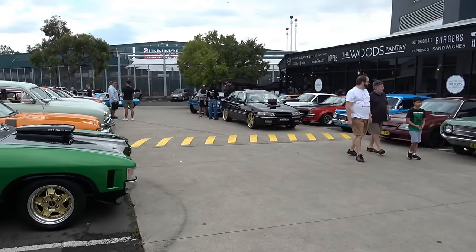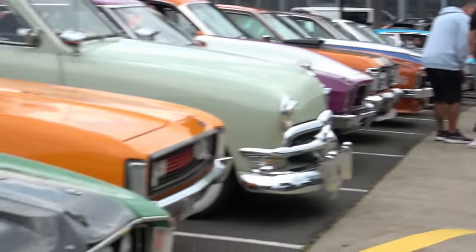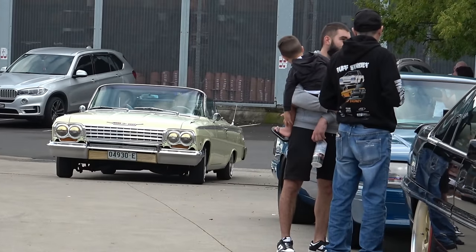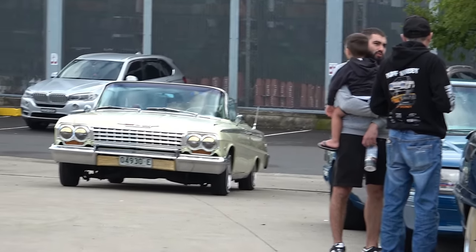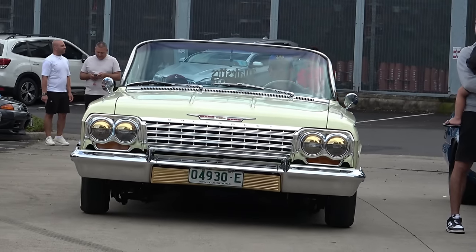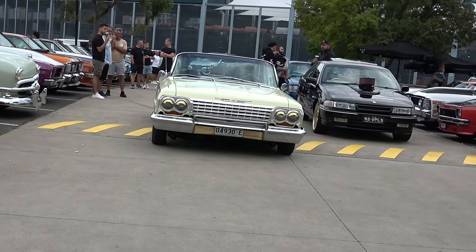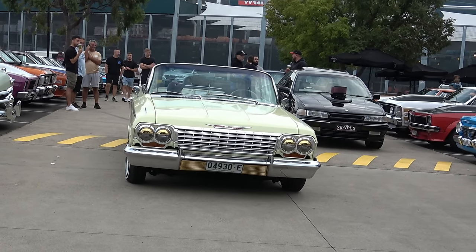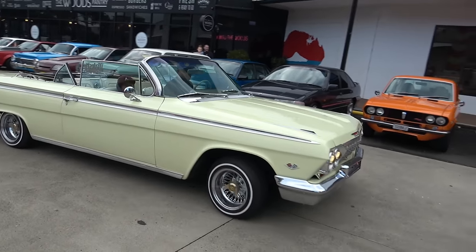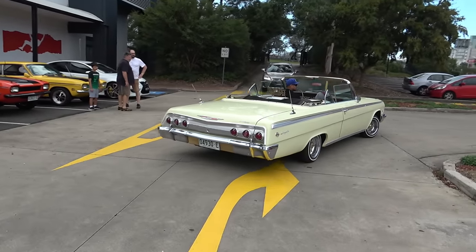Looks like another beast called Capri has come down. We'll check that out when I get over there. And something else just rolling in. Looks like a Chevy Impala. Lowrider. Convertible. Nice. Check it out. Sweet looking beast. The Surrey.